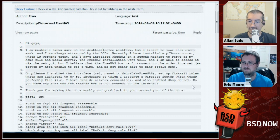He says he's able to access the FreeNAS via the web graphical interface, but the way he sorted it out, he says, is pfSense has 2 network cards, or 3. One goes out to the internet, and RE0 goes to his wireless router, and that's how all the clients on his LAN connect and access the internet. But the pfSense is directly connected to the RE1 interface, so it's on a separate network. I'm guessing he's having a little bit of trouble configuring his pfSense, because he says currently his RE1 interface, which he's named FreeNAS, has firewall rules set up identical to the RE0 interface, but his FreeNAS box can't connect out to the internet. So I'm wondering if he's missing some NAT rules so that you would actually translate traffic.